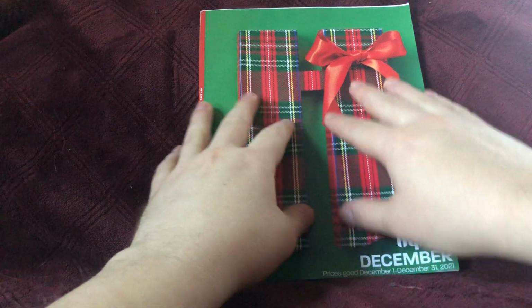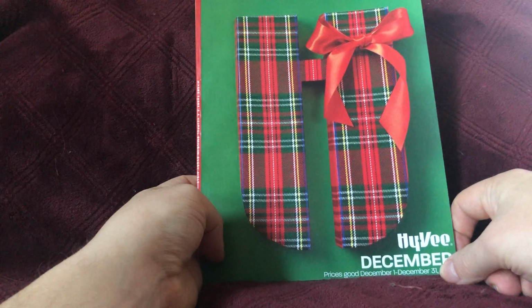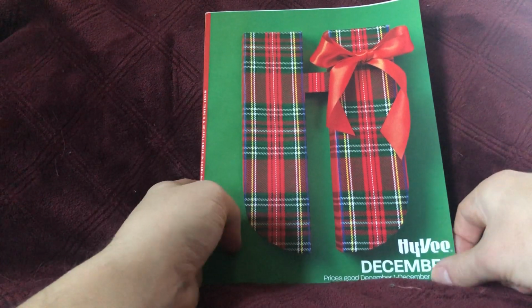They do such a good job of putting it together and making it look nice that I really enjoy flipping through them. And sometimes they have recipes, sometimes they don't.